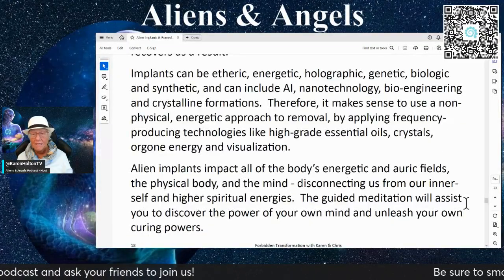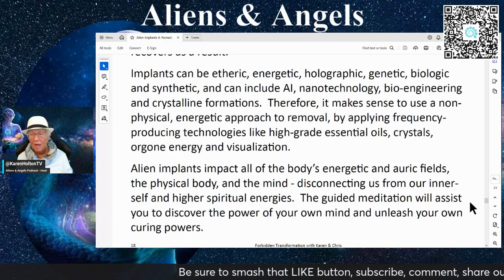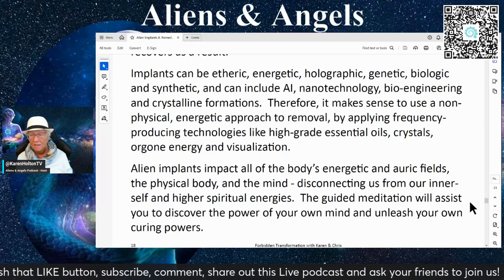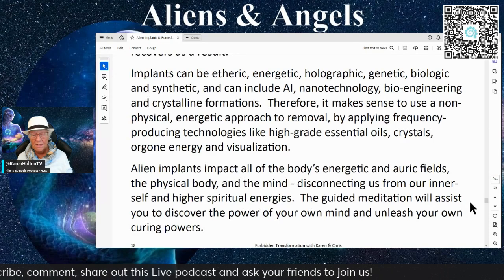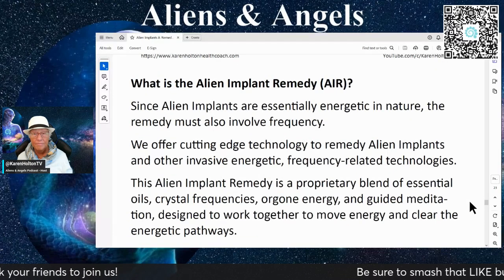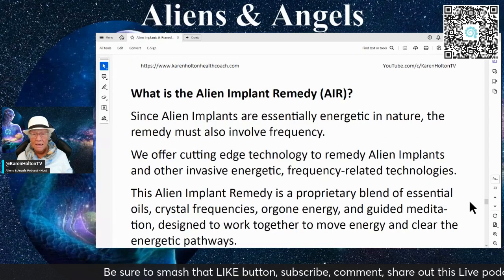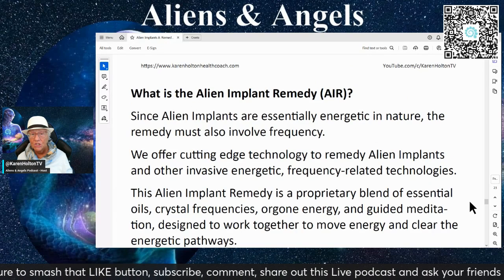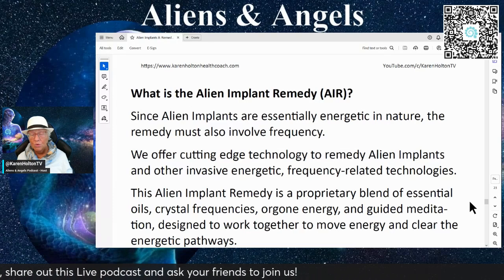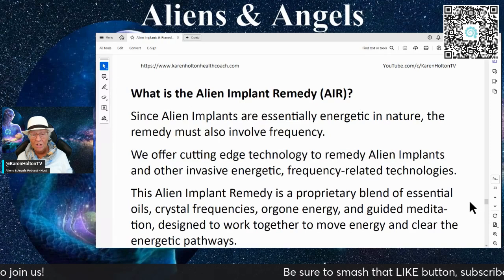Alien implants impact all of the body's energetic and auric fields, the physical body and the mind, disconnecting us from our inner self and our higher spiritual energies. The guided meditation will assist you to discover the power of your own mind and unleash your own curing powers. What is the alien implant remedy? Since alien implants are essentially energetic in nature, the remedy must also involve frequency. We offer cutting-edge technology to remedy alien implants and other invasive energetic frequency-related technologies.